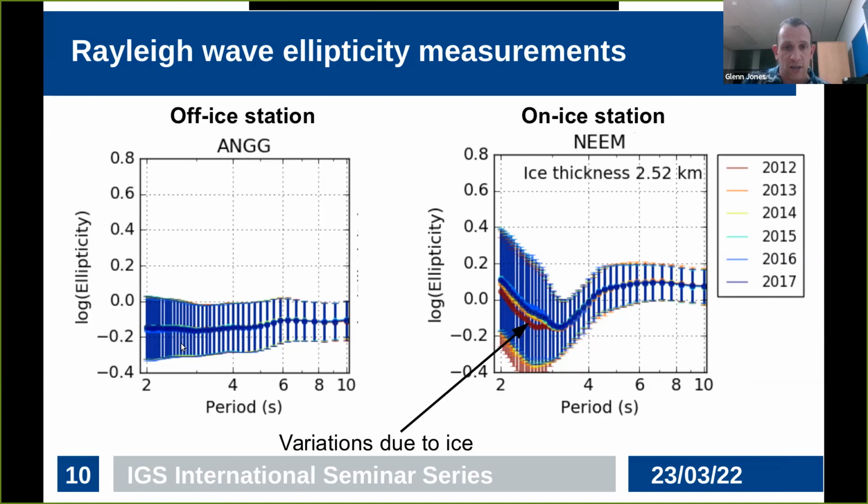And some interesting observations here. So these are plots of annual average statistics for an off-ice station and an on-ice station. And the first thing to see is that the observations are very consistent over the different years, which is very reassuring for us. But what we can see is that the off-ice station behaves relatively flat. So there's no real significant variations. But if we look at the on-ice station, we can see that there's quite a significant deviation.